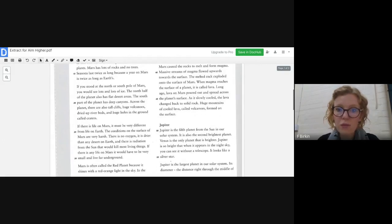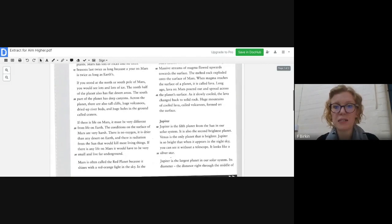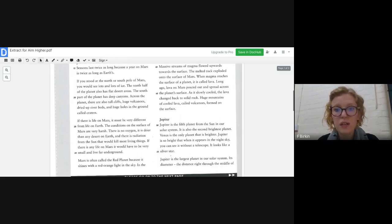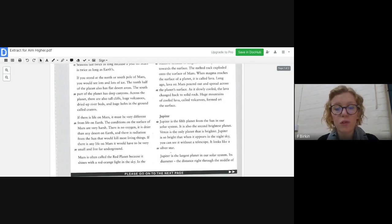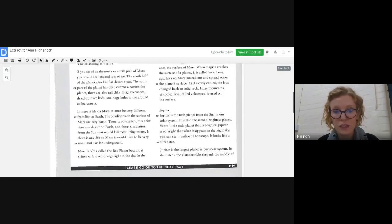Long ago, lava on Mars poured out and spread across the planet's surface. As it slowly cooled, the lava changed back to solid rock. Huge mountains of cooled lava, called volcanoes, formed on the surface.